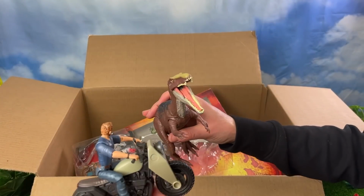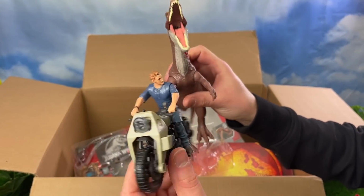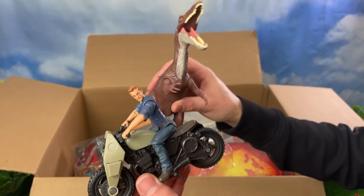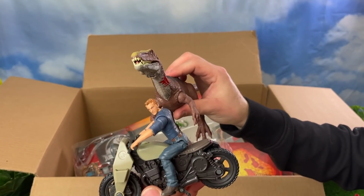This is a pretty cool pack. It comes with quite a few different pieces, so you have your own little dinosaur setup right here. So yeah, this one is pretty cool. I would recommend checking out this pack.